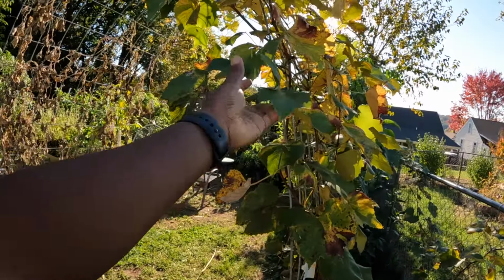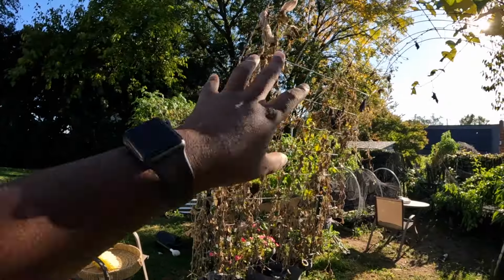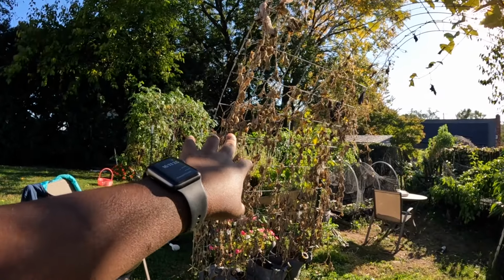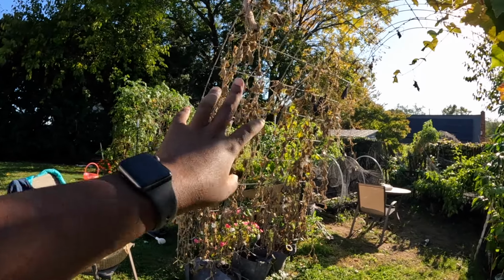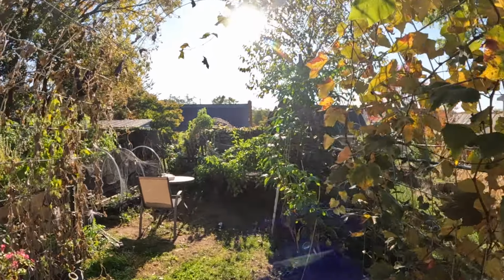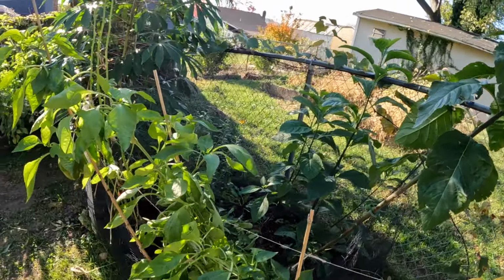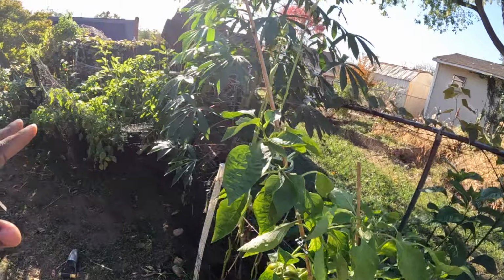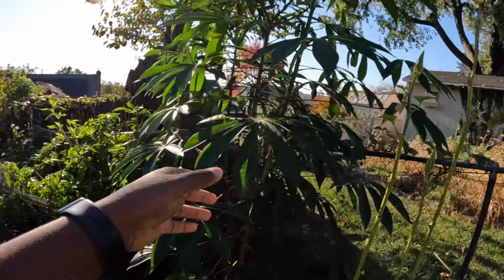This is my grapes. The grapes are changing color. All the leaves are about to fall off. I gotta clean this up right here. This is where I'm gonna put the other grape plants. Our cantaloupes is in there. And yeah, nothing else in the garden. Bitter leaf, definitely gonna get harvested soon. The peppers, the cassava leaf, looking beautiful. This is definitely gonna get harvested soon.